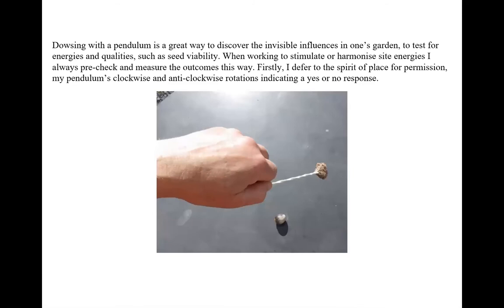Dowsing with a pendulum is a great way to discover the invisible influences in one's garden, to test for energies and qualities such as seed viability. When working to stimulate or harmonize site energies, I always pre-check and measure the outcomes this way. Firstly, I defer to the spirit of place for permission, my pendulum's clockwise and anti-clockwise rotations indicating a yes or no response.